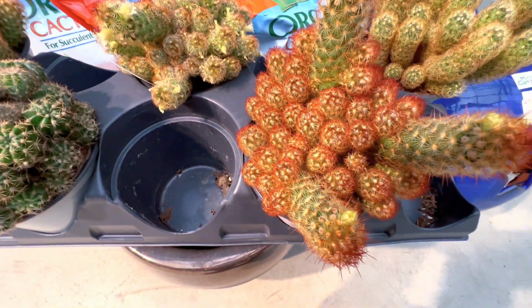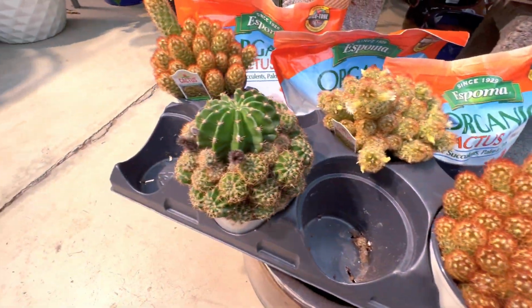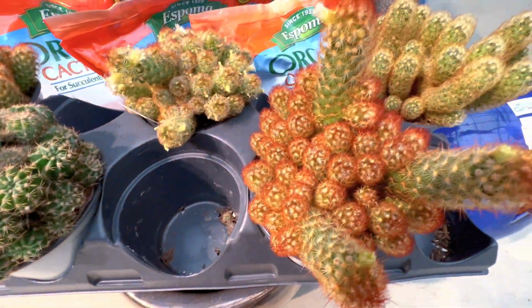Some of these I like, but I don't really want to touch them. So my husband likes them, but I always get prickled by them.